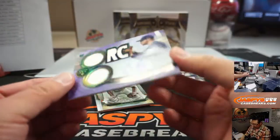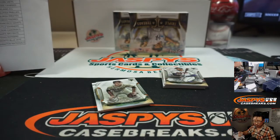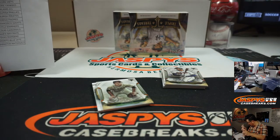All right, we've got triple relic and autograph. Corbin Burns, 54/75. Brewers number block team. Yes. Brewers 4 is Mark.